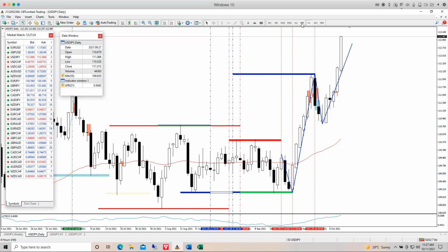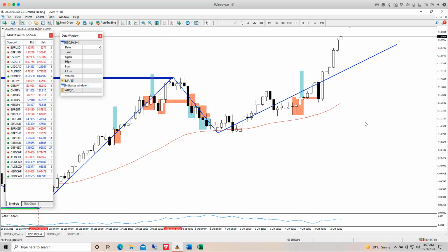Looking for a setup, though, we haven't really been given much of a setup, except for that one on Friday, where with the volatility around non-farm payroll, we actually got stopped out for a break even, which was frustrating, with the market immediately after that going straight through.